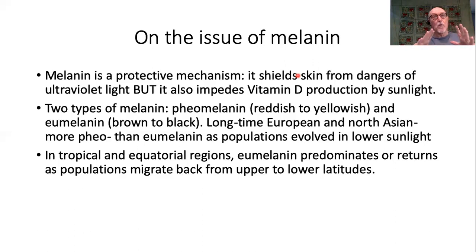They, by the way, certainly still can suffer the damaging effects of ultraviolet light, but the light intensity is much lower, so their likelihood of suffering ill effects of ultraviolet light is reduced.